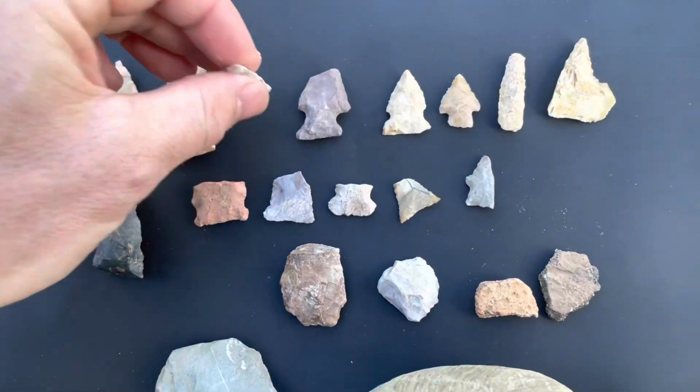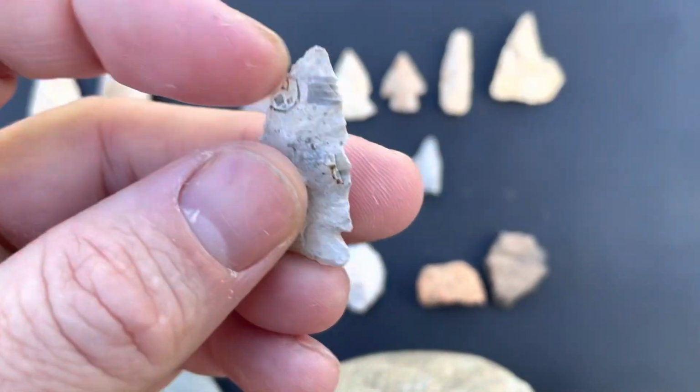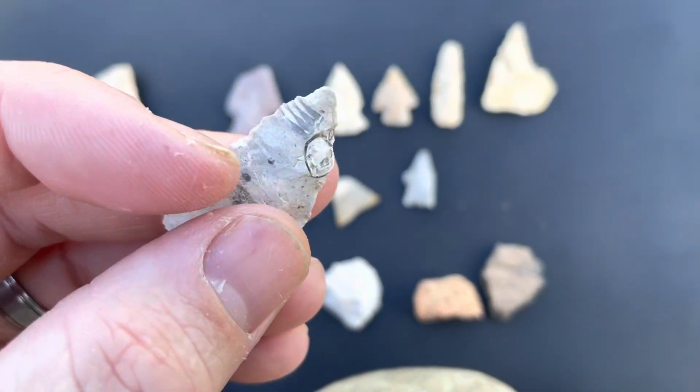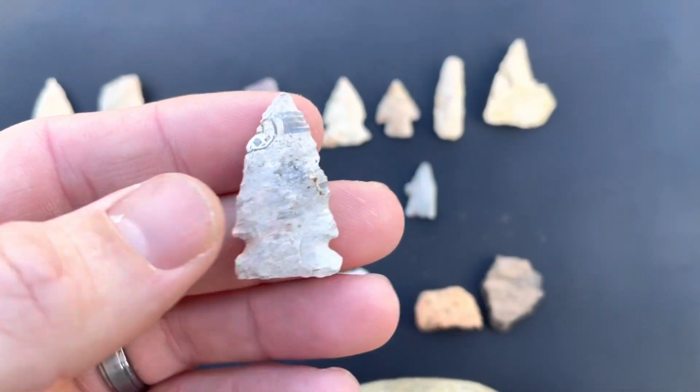This was the point Tika found there towards the end. That cleaned up really nice. Super nice side notch, heavily ground, but it's got some inclusions in it, which makes it kind of neat. There's like a shell in the top, and you can see through these little stripes right here, put a light to it. So that was pretty neat.